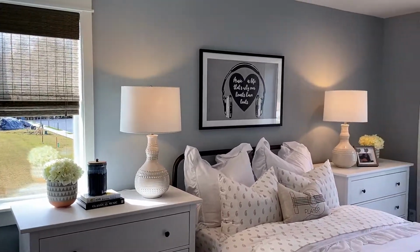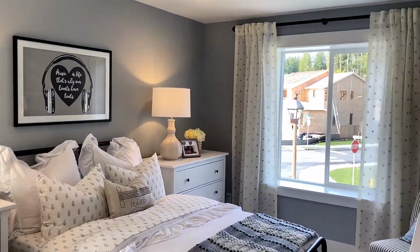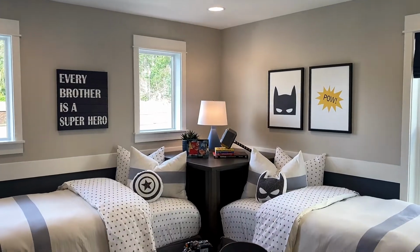In my own home, my kids share a Jack and Jill bathroom, and one of the things that caught my eye in this space is this little kids corner. You have two bedrooms and a bathroom, and it's all kind of tucked away in this little corner. It's the perfect setup where kids feel like they have a little bit of their own space and can kind of hide those messes.